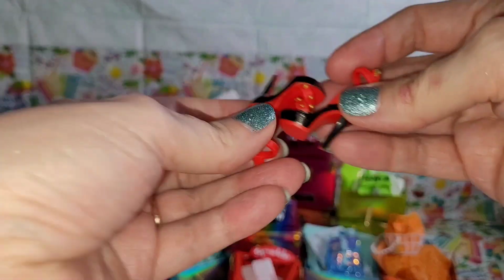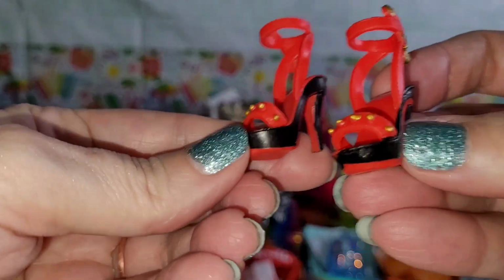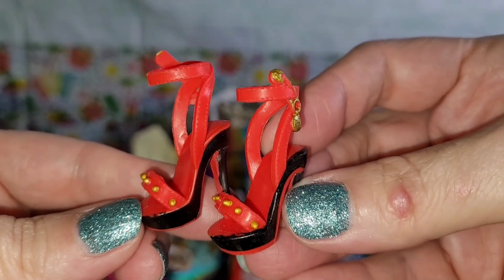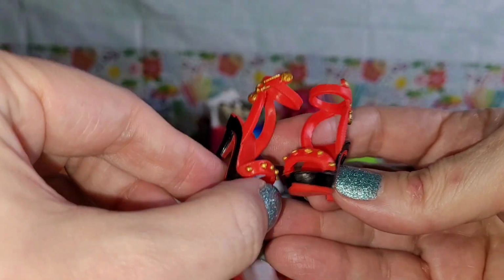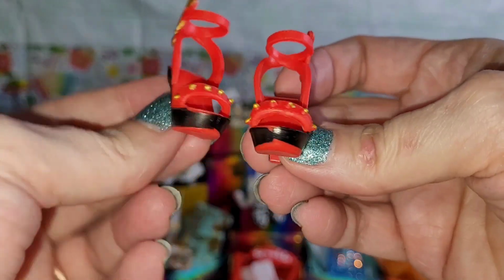Ooh, these are some spiky ones. I think I have these already. I am not positive. I don't remember, to be honest, but these are cute enough. There's a little paint there and there on the front that aren't great, but I could fix that, no problem.